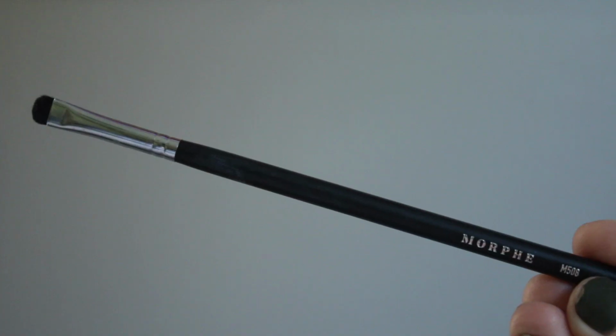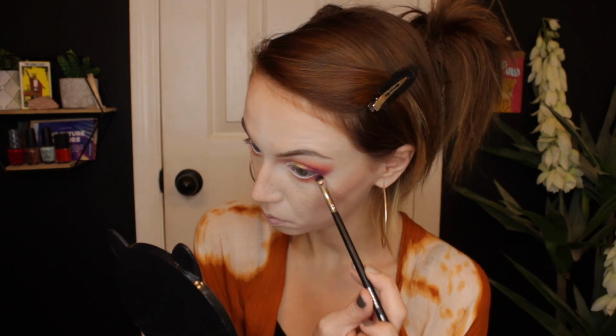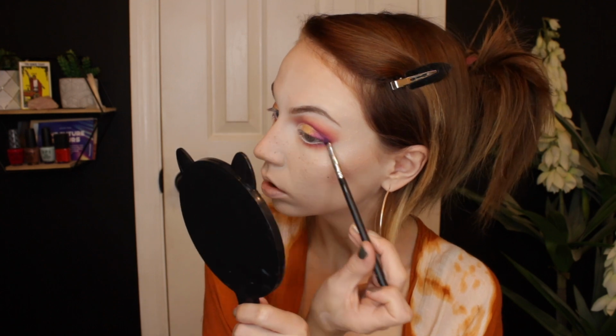Now I'm taking the teeniest, tiniest amount of the shade Roller Skates on my Morphe M508 brush and putting this on my very outer corner. I'm gonna wet it first and then take it to the outer corner. This looks so cute so far.